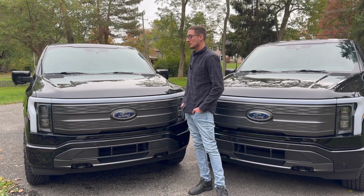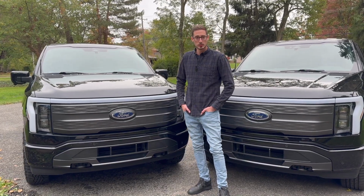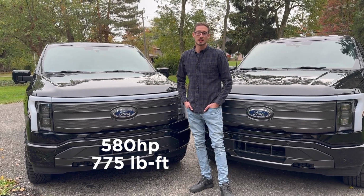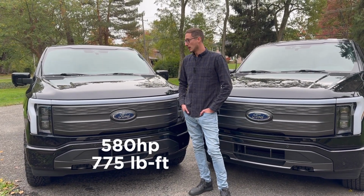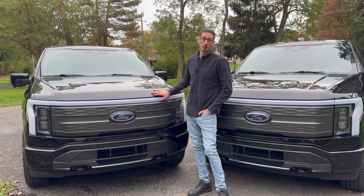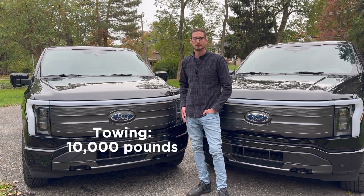The vehicle also comes with two permanent magnet motors that output 580 horsepower and 775 pound-feet of torque. It is also equipped with the maximum tow package, which increases the tow capacity to 10,000 pounds.